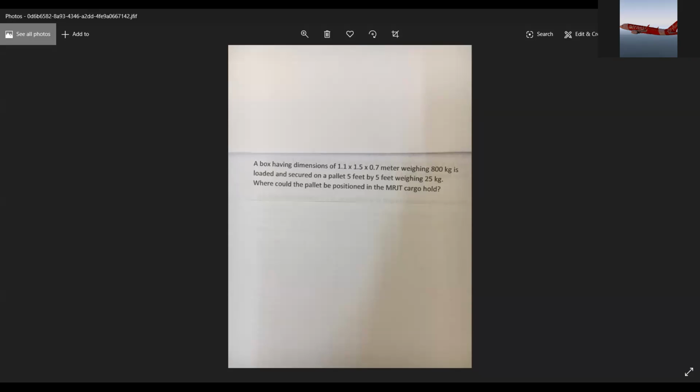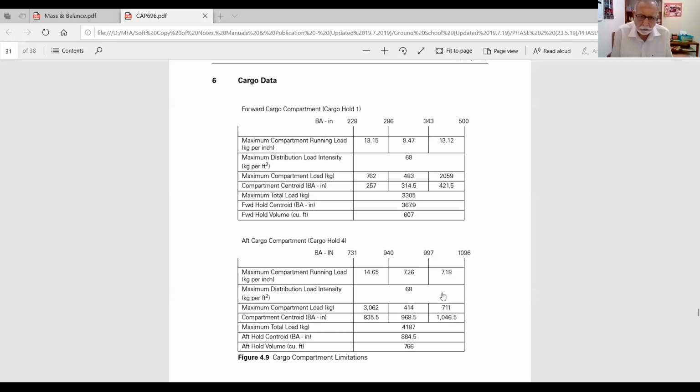So where can we fit this? Of cargo forward station. Front, yes. Cargo hold one and cargo hold four, forward compartment. Can you see that? Both are within limits. One is 14.65, the other is 13.15. And we are getting, no, we cannot put it in cargo hold number one, correct? Okay. Cargo hold number one cannot hold this.